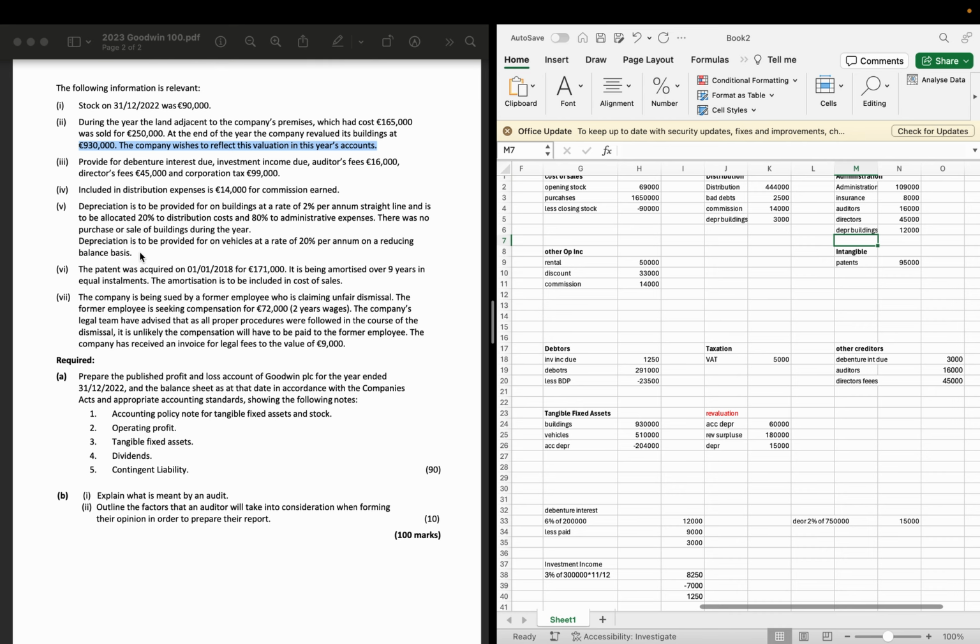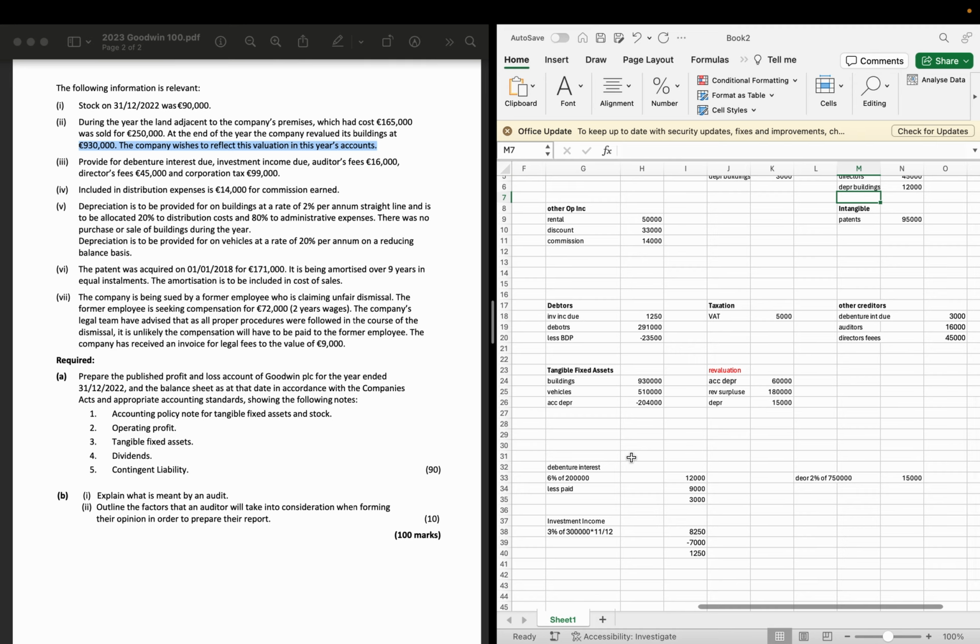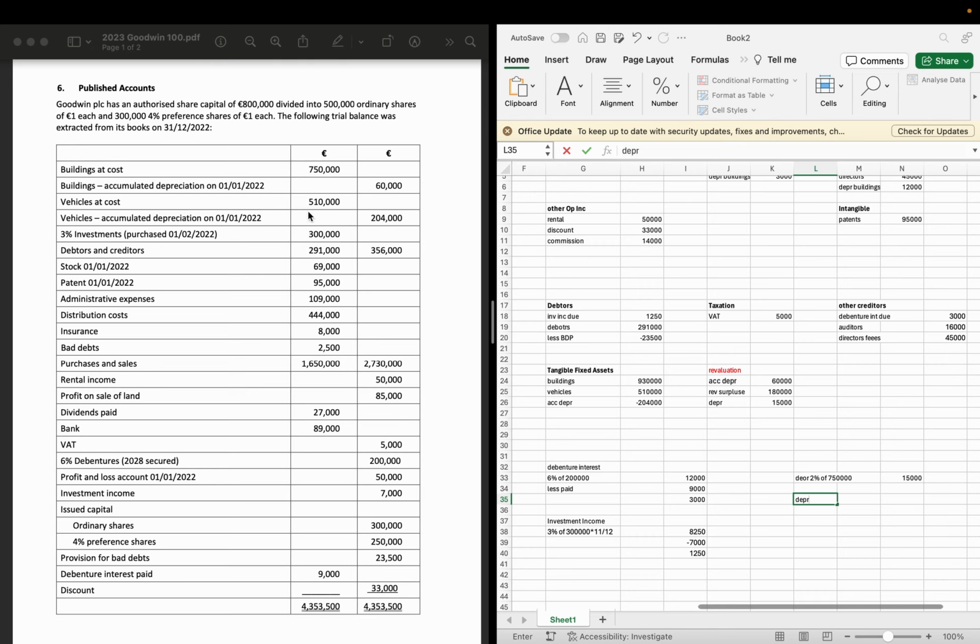And then it tells us depreciation is provided on vehicles at 20% per annum on a reducing balance basis. Now, in my class we don't, but if you do the depreciation question as the 60-mark question, you'll know what reducing balance basis means. It means you're depreciating the value rather than the cost each year. So the depreciation of vehicles will be 20% of the vehicles at cost minus the depreciation. So it's going to be 20% of 510 minus 204. So that'll be 20% of 306, which is 61,200.